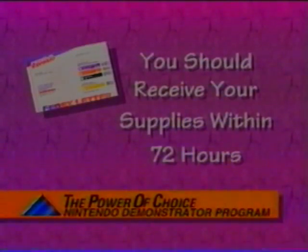All the items will be sent to you by Federal Express. You should expect to receive them within 72 hours. If you do not have your supplies within 72 hours, please call the 1-800 number as soon as possible. Your items will either be tracked or resent immediately. You also want to note on your reorder information sheet your best time to call.